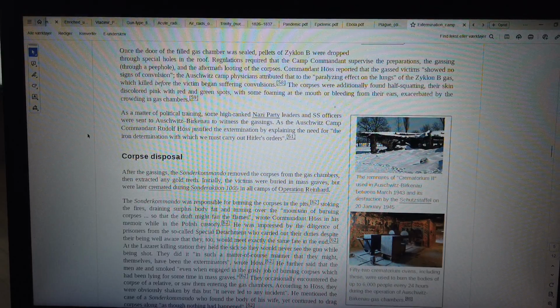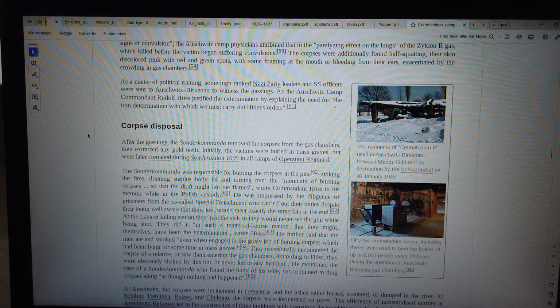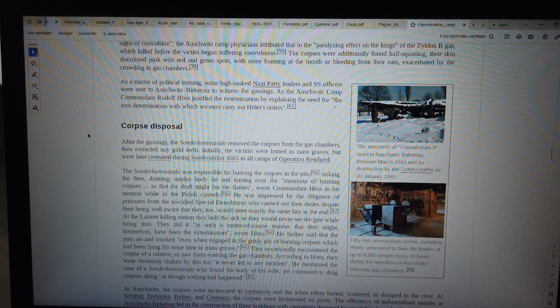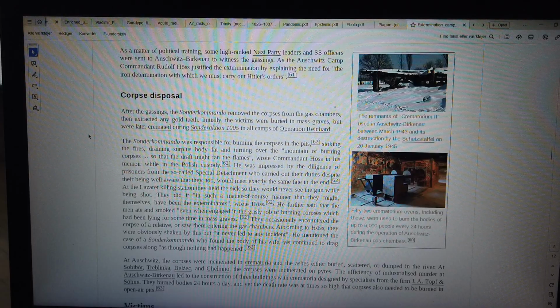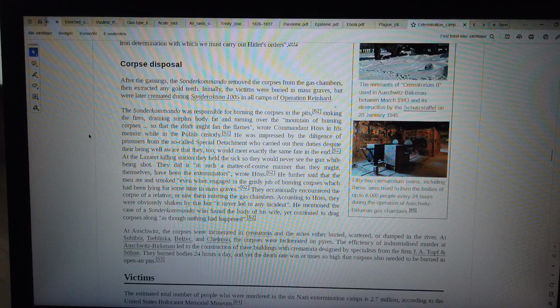59. The remnants of Crematorium 2, used in Auschwitz-Birkenau between March 1943 and its destruction by the SS on 20 January 1945. The crematorium ovens, including these, were used to burn the bodies of up to 6,000 people every 24 hours during the operation of the Auschwitz-Birkenau gas chambers.